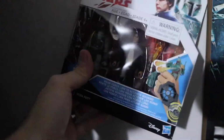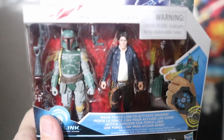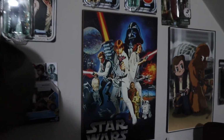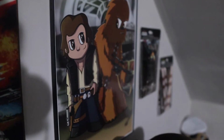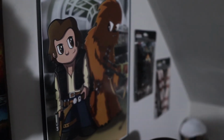Speaking of Empire Strikes Back, here in the shadows, Maria got this for me. This is a Han Solo and Boba Fett combo pack, and that hangs right below the other Hans. We have the classic Star Wars poster. It's actually on wood. That's from CradleCon, the first one we went to, at the Cradle of Aviation Museum in Long Island. The artist was Game of Tunes, I believe.